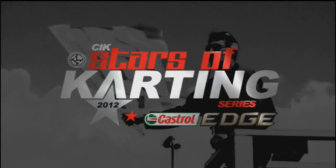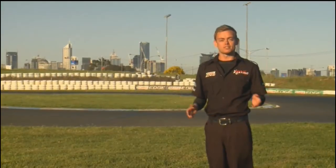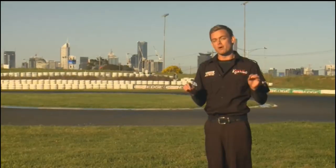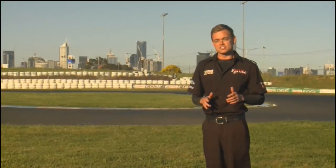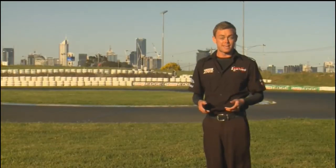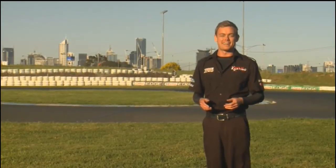Melbourne's jagged skyline provides a beautiful background for the final round of the CIK Stars of Karting, presented by Castrol Edge. Welcome to the coverage, everyone. Today we're looking at the heavy hitters of world karting. It's the Pro Gearbox category. And the series is still well and truly alive, with a number of different drivers in contention for the championship and that $10,000 payday.